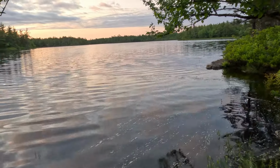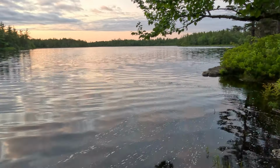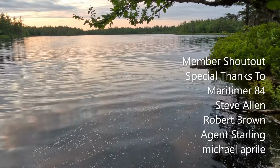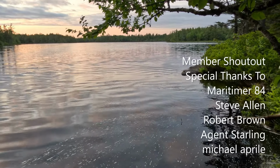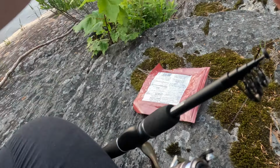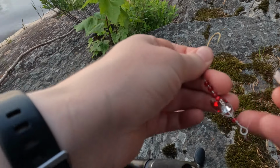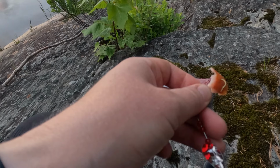I couldn't help myself. I just stopped at this other lake real quick because sometimes I fish for white perch here. And I don't have worms, but I do have some leftover sausages, so let's see if they want to nibble on some of that. Doesn't have to look pretty, but you know. Oh my god, the mosquitoes are terrible.